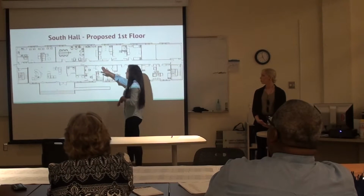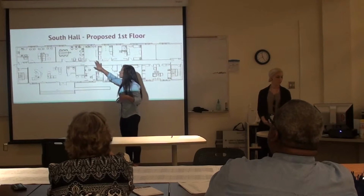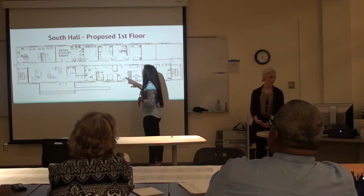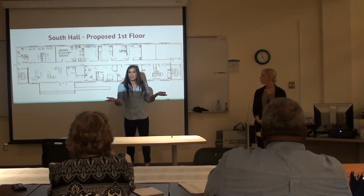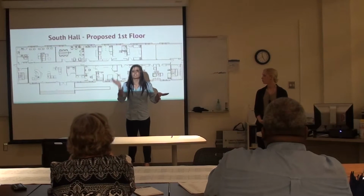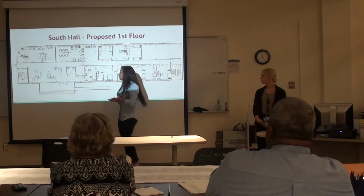Over here is the ADA accessible laundry room. So it is big. There's 2 washers and 2 dryers. Over here is the hall director's suite. We were talking to her a lot, and she said that she wished that she could get to her office from the lobby instead of her bedroom from the lobby. So we switched that up.